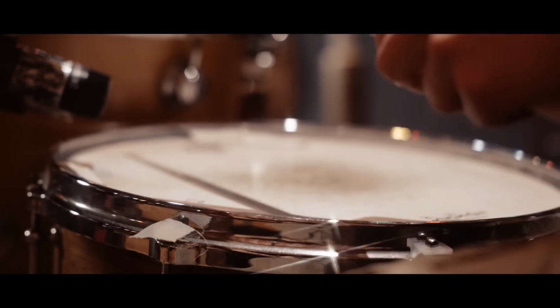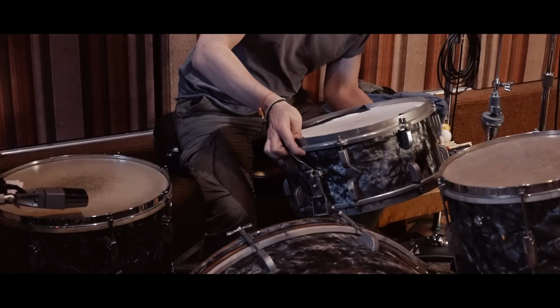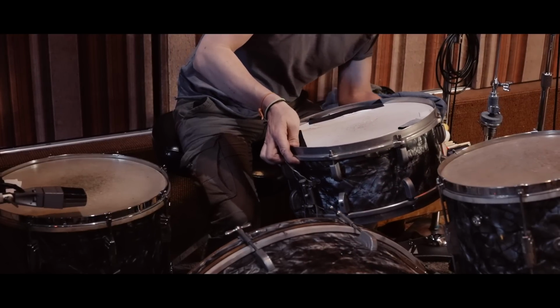We have smaller kits that we're sampling here. We're also limiting a little bit the velocities we're sampling here, because the drums start to speak at a lower velocity in here, which we're very careful to capture and to sample.